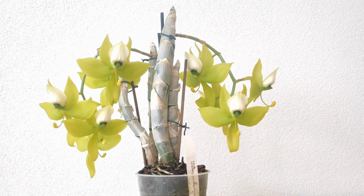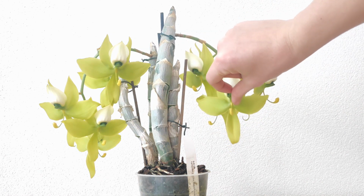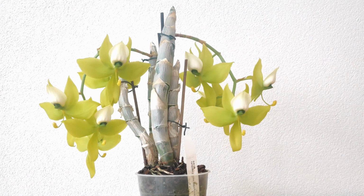And they're waxy and sturdy. And they have this beautiful lime green color, which is contrasted really nicely with the lips. And then you have this dark green callus over here, and all in all it's just a stunning display.